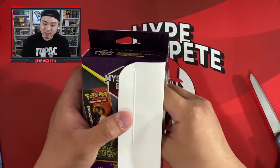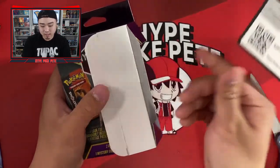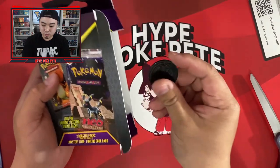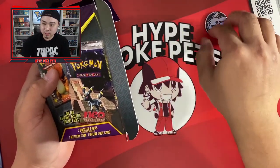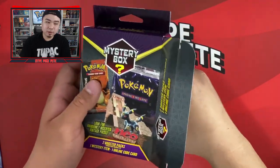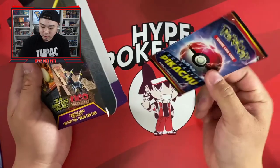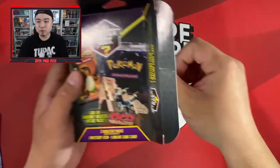But let's see what is in this one. Code card. Tapu Koko figure box. Okay, let's see. We get a coin. We got a coin. Pikachu coin. Let's go. Put that on the side here. Let's see. So there's a bigger pack. And let's see what this is. So Detective Pikachu. Another Detective Pikachu.